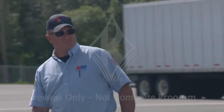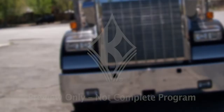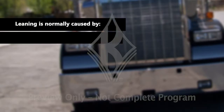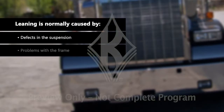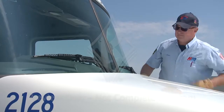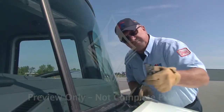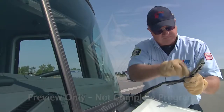Take a step back to verify the truck is not leaning to one side or the other. If you see that your truck is leaning, you'll want to figure out why. Leaning is normally caused by defects in the suspension, problems with the frame, flat tires, or a significant shift in cargo. Look to see the windshield isn't cracked or chipped. Test your wiper blades for a snug fit against the glass and verify the blades are in good condition.